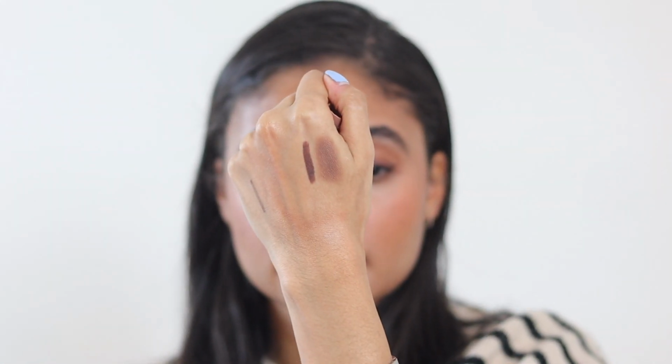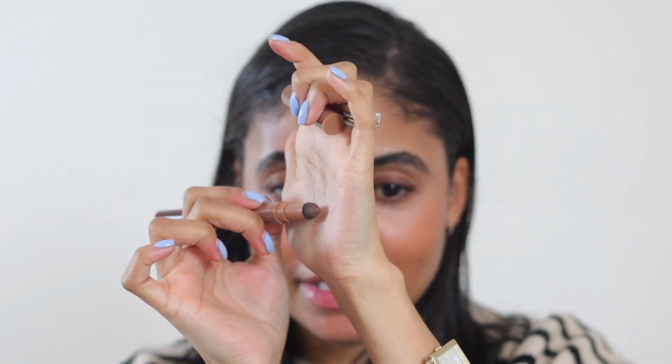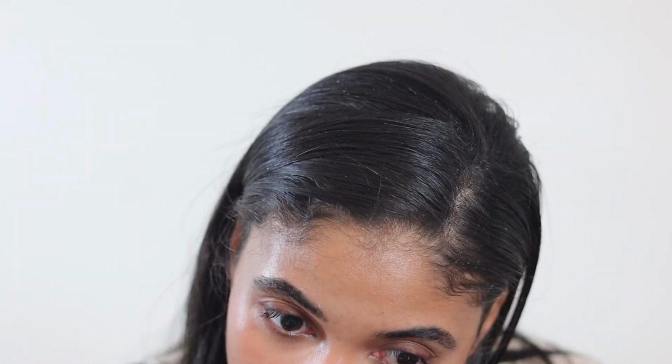And then also, why don't I swatch this for you on the back of my hand, because it's a very nice dark brown shade, very pretty. I mean, look at that, just the smoky eyes of dreams. And I'm going to dip back in, take this and just pull it on my lower lash line, but use the tippy tip of that kind of applicator that they gave me. I'm just so obsessed with that shade, but also this product.